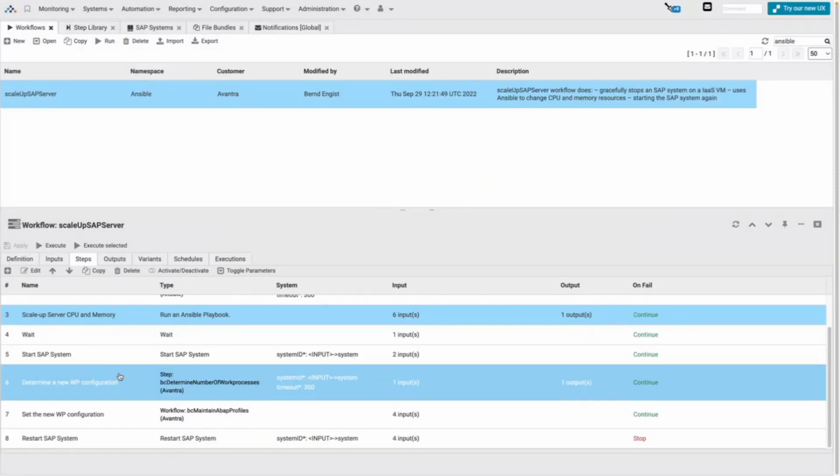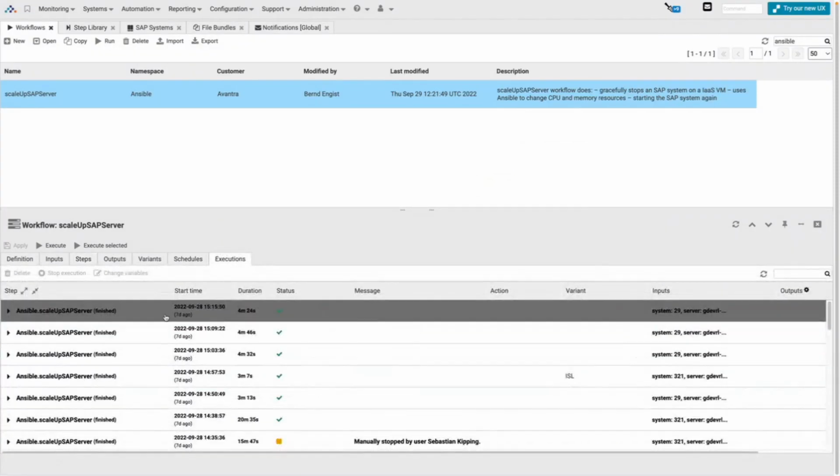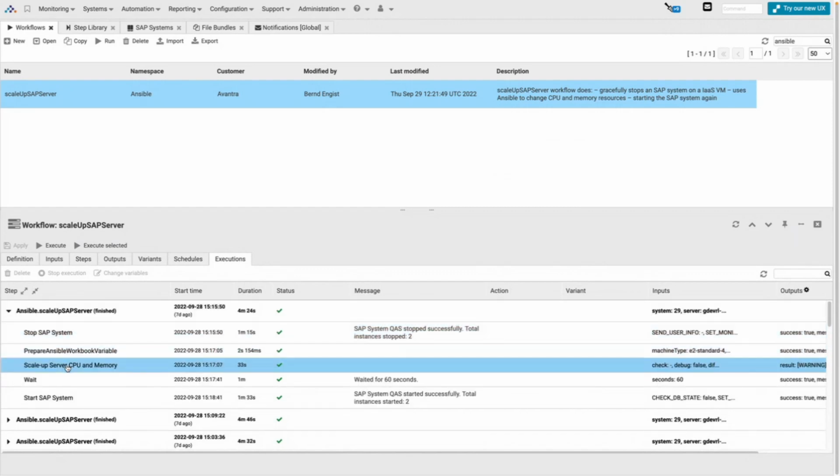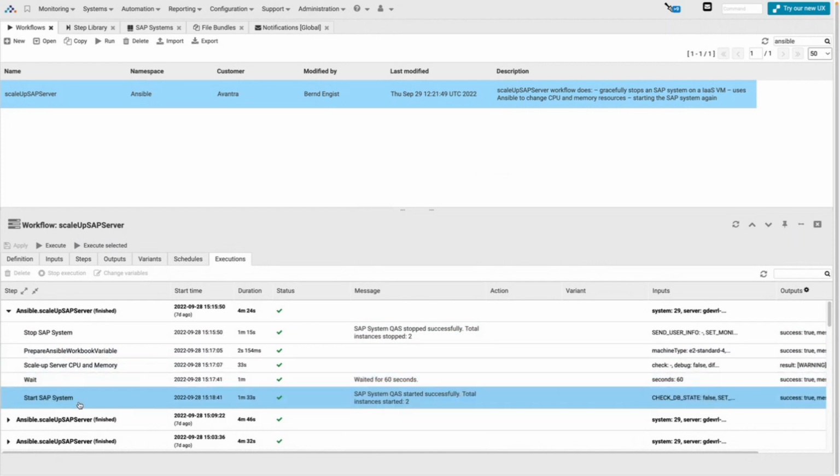I will not run this now, but I can show you in one of the executions here. So here you see the SAP system stopped and then scaled up, and then we wait for 60 seconds, and then we start the SAP system again.